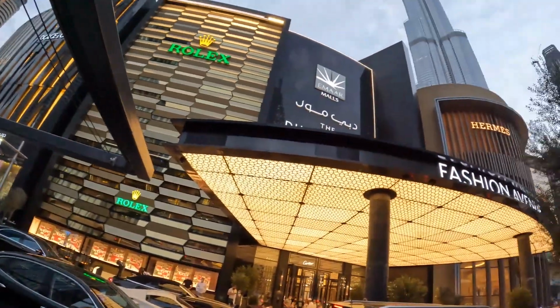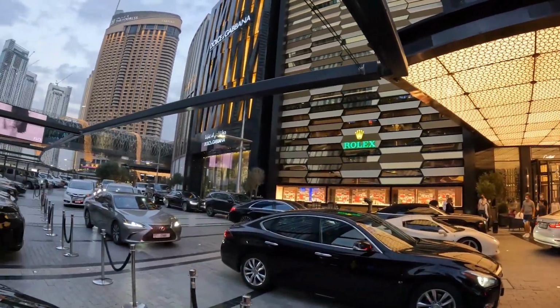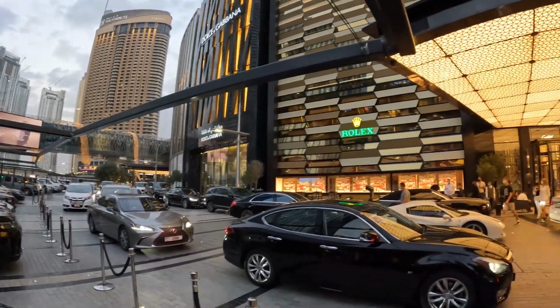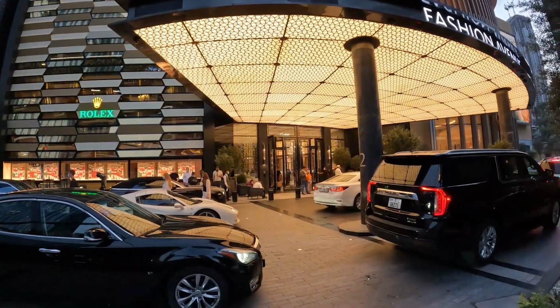We'll see. So guys, this is Dubai Mall. This is what it looks like here. This is the scene all day, every day. But most of these people are foreigners, I have to tell you. Most of them. Dubai is only 10% Emirati, I think it says. Only 10%. The rest is all foreigners. So keep that in mind when you see all this money here.